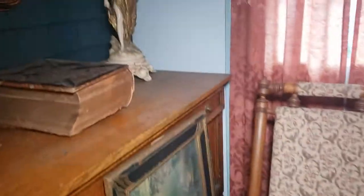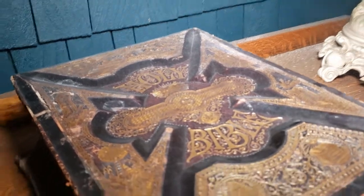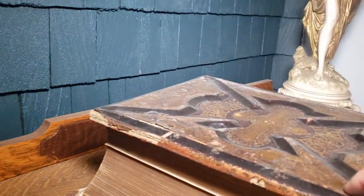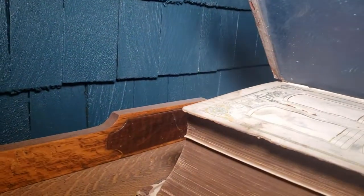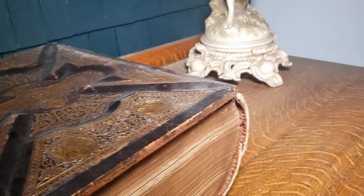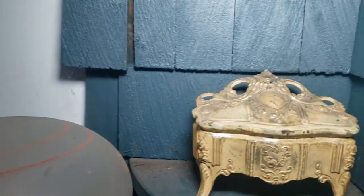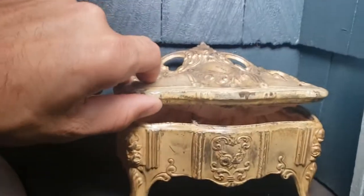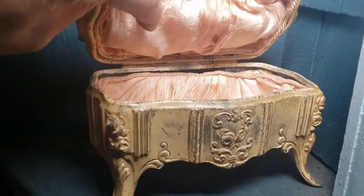Okay, so let me turn up my light here. So, as you guys can see, it says Holy Bible. Oh my goodness. Okay, I'm afraid to even touch this anymore just because of how frail it is. So I'm not gonna touch that anymore. But yeah, look at that. I mean, just these trinkets all around are. What is that? It's kind of creepy. I don't know what that is.